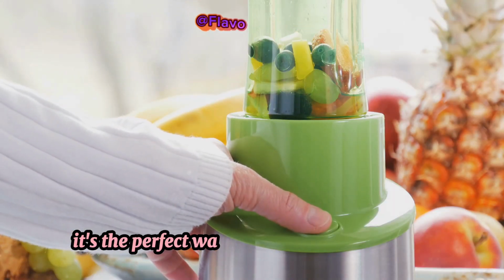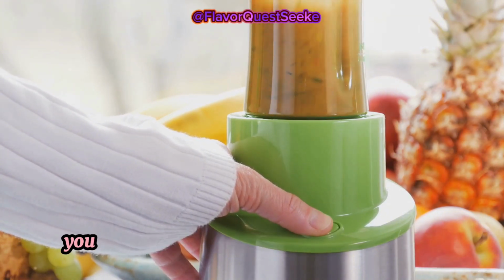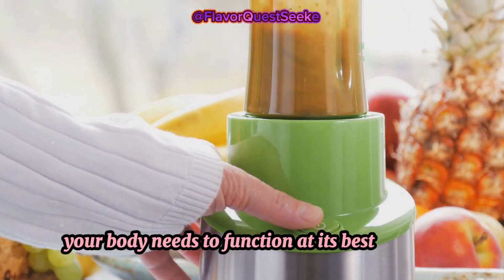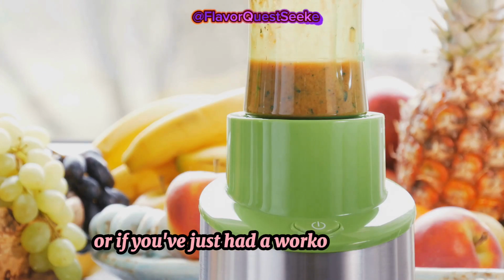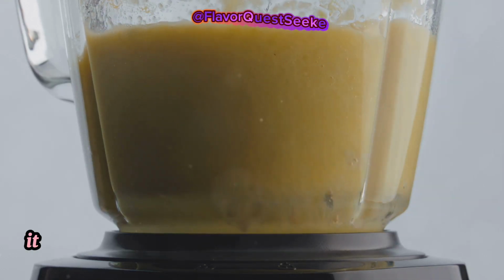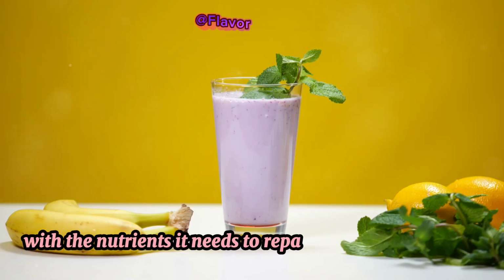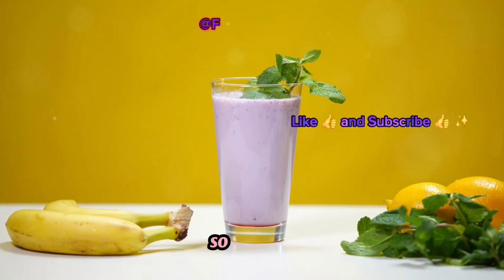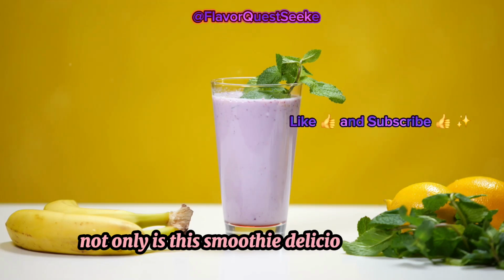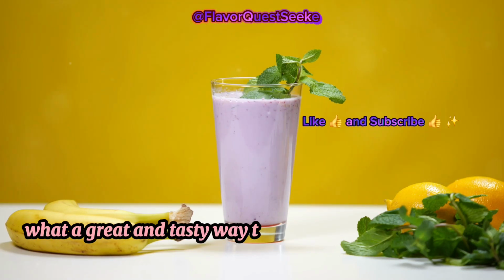It's the perfect way to start your day, giving you a burst of energy and all the nutrients your body needs to function at its best. Or, if you've just had a workout, this smoothie makes for a fantastic post-exercise refuel. It will replenish your energy stores and provide your body with the nutrients it needs to repair and recover. So, not only is this smoothie delicious, it's a powerhouse of nutrients. What a great and tasty way to take care of your health.